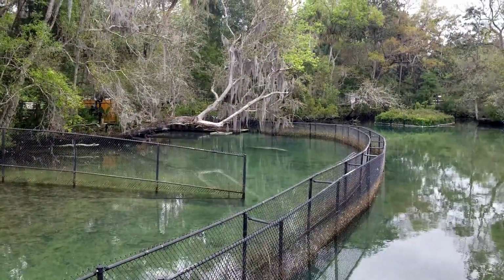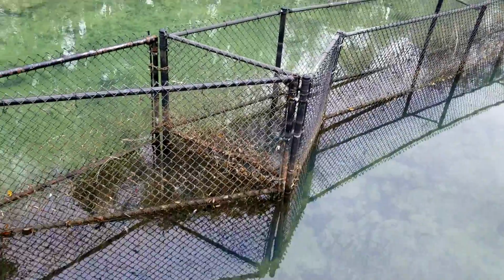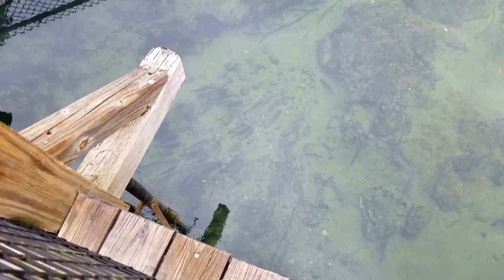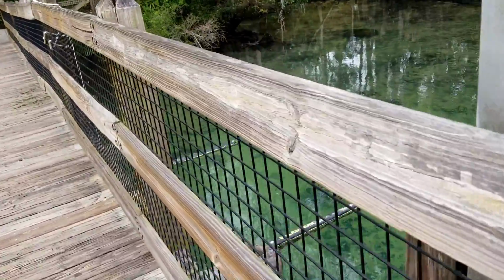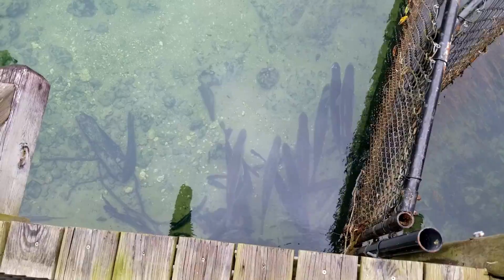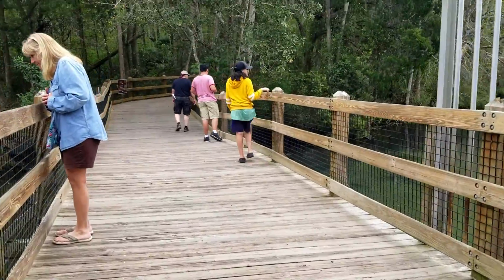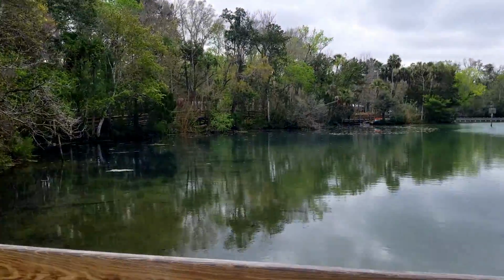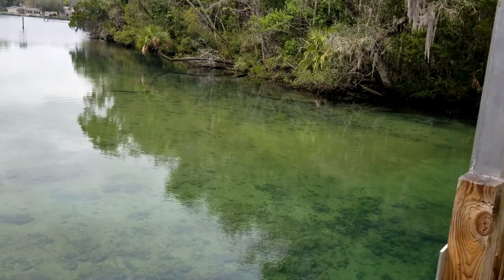There's the manatee up there. Swimming. You can see fishy here. You see all the fishy. There's a big fish also here in this part. Look at these big ones here. Oh, look at that. The big ones. And here's the river. It's very clear. See how clear the river is.